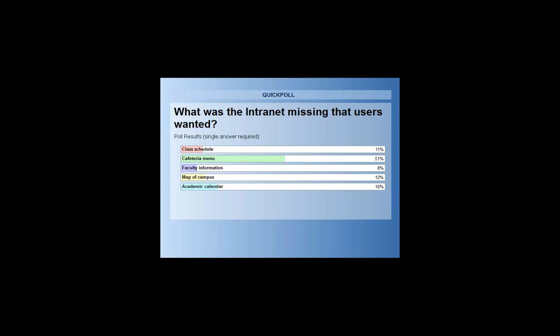So here are the results. Hopefully you can see the results right now. 11% said class schedule, 51% said cafeteria menu, 8% said faculty information, 12% map of campus, and 18% academic calendar. So the 51% of you, I can bet many of you have probably heard me tell the story before, right? Yes, that's what it was, the cafeteria menu.